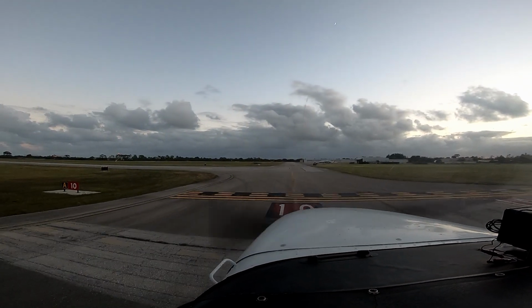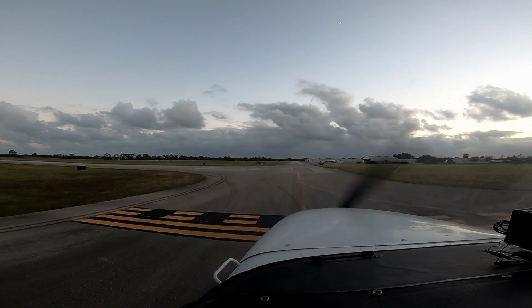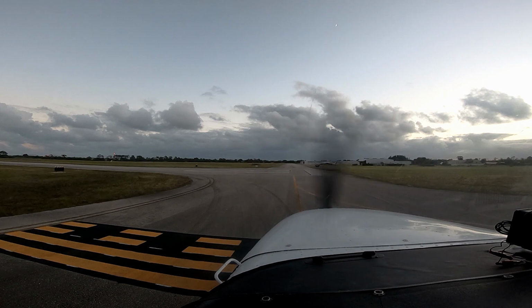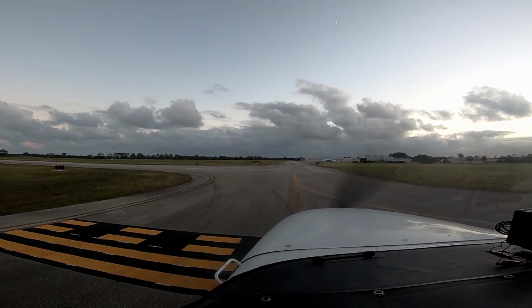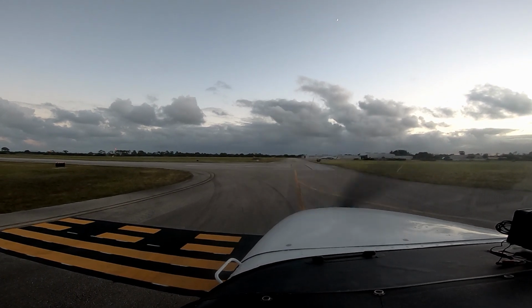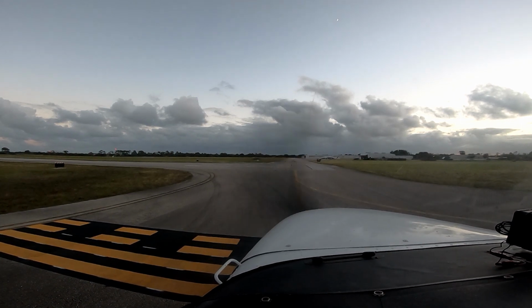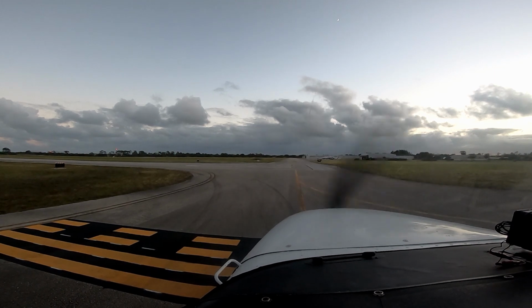Okay. Well, he's not like waving me down or anything. It looks like he's playing. Okay. Left. Right. Stop at maybe 50 on both. Engine instruments in the green.